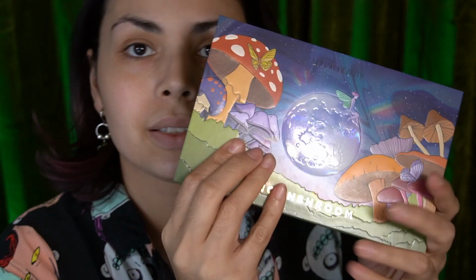I'm getting my box. I put all of my Sephora things that came today into the Lunar beauty box because I did pick up, I think it's the Moon Shroom palette. Let's start with that. And this is it right here. I know I'm kind of late to it. It's been sitting here for a bit. But the color story is really so beautiful.